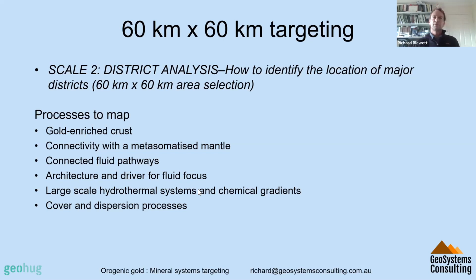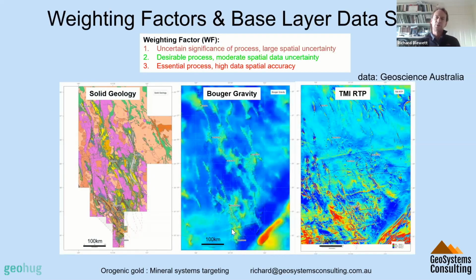The processes that we want to look for are gold-enriched crust and connectivity to the metasomatised mantle. So there are similar proxies to the processes we're looking for at the larger scale, but we want to know exactly where they are. The architecture, the hydrothermal systems, and some of the cover and dispersal processes. Again, we had remarkable geophysical data sets that allowed us to make the solid geology maps. We drew serial cross sections and we built 3D models of all of that. So these are the underpinning, fundamental data sets that were seamless across the whole North Moore Lunar belt that we used in the analysis.